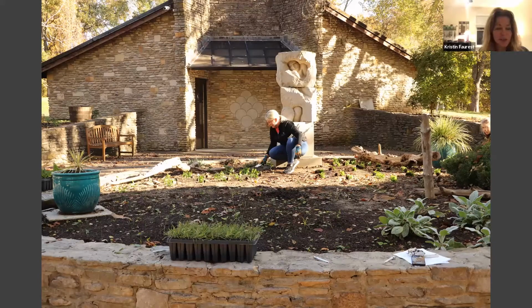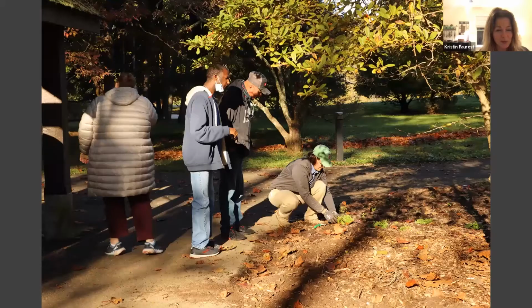And here's a few shots of what the garden has looked like lately. So we've got volunteers in here from the School for the Blind, Families for Effective Autism Treatment, and Dreams with Wings. And we're planting plugs, which are pretty small, but very economical. So we're able to get quite a lot of plants.